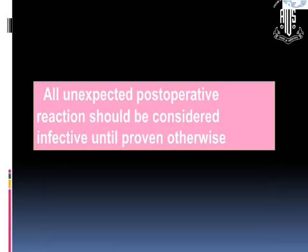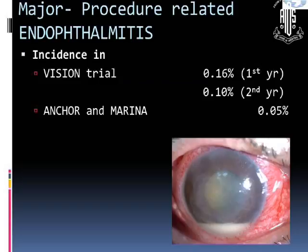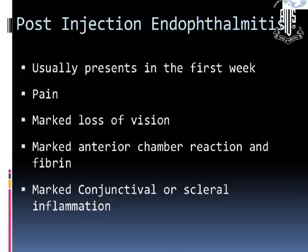However, an important dictum which we must always follow is that all unexpected post-op reactions should be considered infective until proven otherwise. So now we move on to infectious endophthalmitis. Incidence is seen from 0.05% to 0.16% in the various trials. It usually presents in the first week. There's more pain, marked loss of vision, marked reaction, and conjunctival or scleral inflammation.